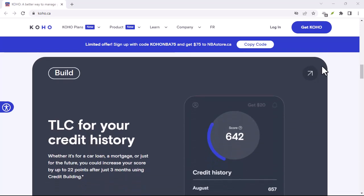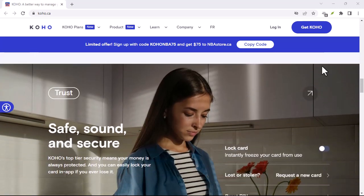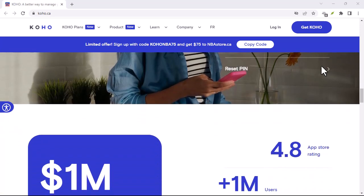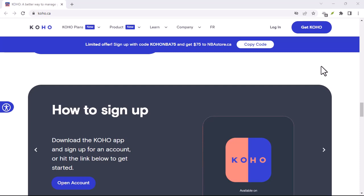I mean, think about it. Wire transfers are like the old school, armored car method of moving cash. They're secure, they're fast, and they can handle large sums. So, naturally, you'd want to use them for everything, right? Well, maybe not with Koho.